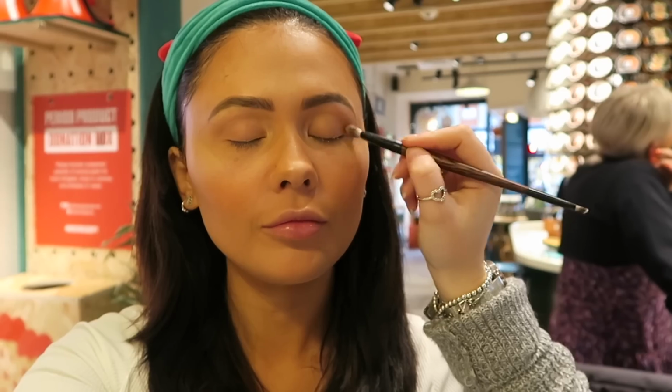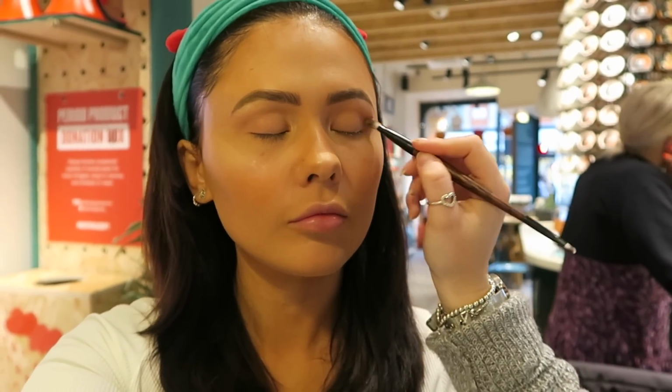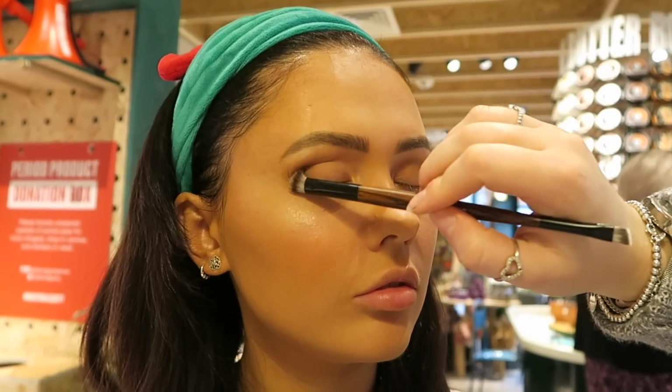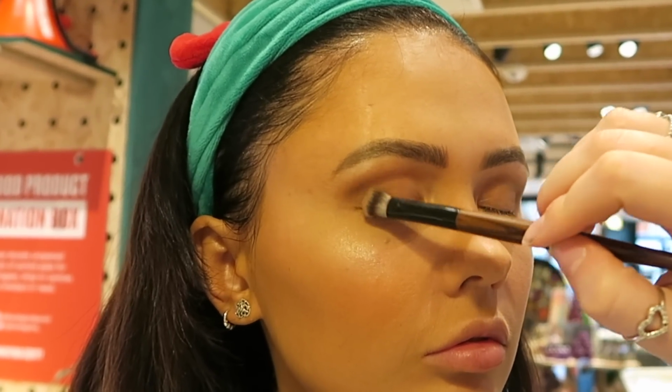Now, these are the palettes that we went for. So first of all, she started off with that really nice light brown, ran it through the crease, and then kind of went back and forth and built up that color. Went with the darker brown, lighter brown. You guys and girls know the drill, and just built it up.